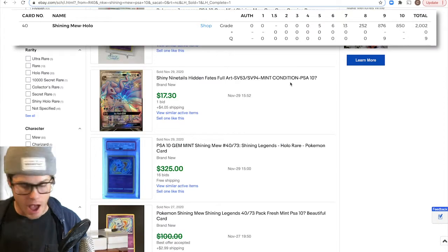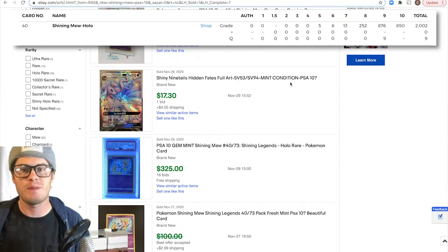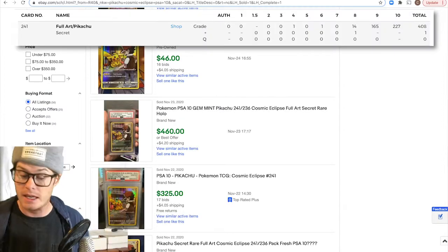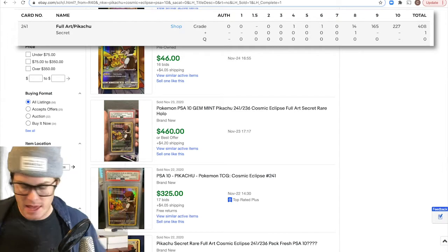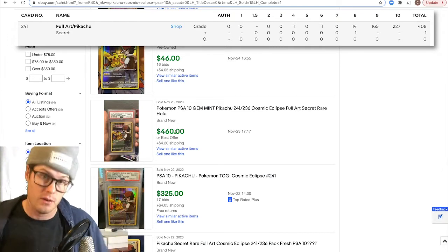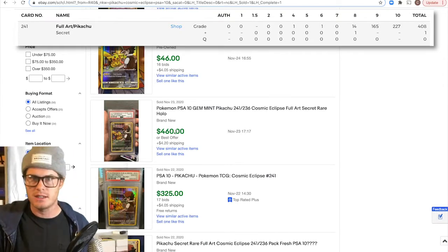Shining Mew actually gets a bit of a bump. It's an older card from Shining Legends, so $325, maybe even $400 you could get for this card if it was perfectly graded. Cosmic Eclipse Pikachu, we could see that card going for $300 to $400. Somebody got $460 out of it. So like I said, all depends on kind of how motivated a buyer might be that particular day.